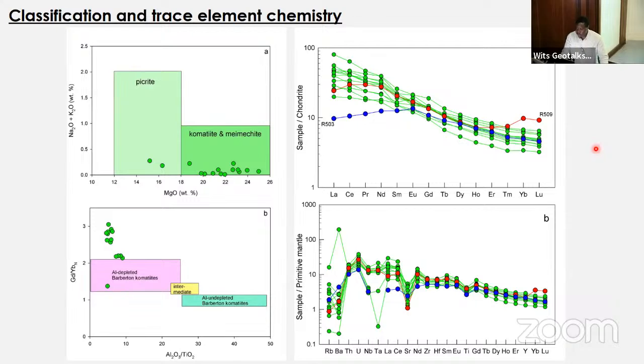On the side, this is the new trace element data that we produced. We see that these Western area komatiites are enriched in light rare earth elements over the heavy rare earth elements. And the red and the blue ones are the samples that deviate from the rest of the group. With the multi-element diagram, we see that the mobile elements such as rubidium, barium, strontium show anomalies. However, we also identify titanium negative anomalies, and some samples show negative niobium and tantalum.